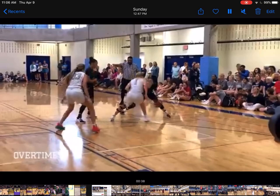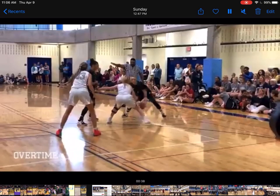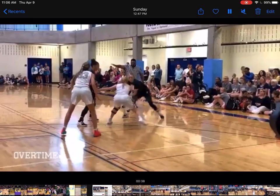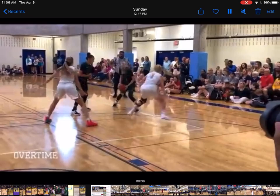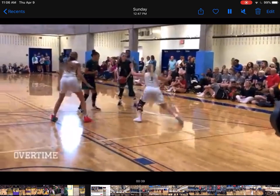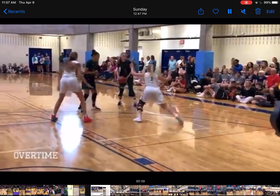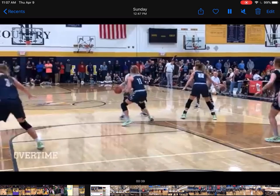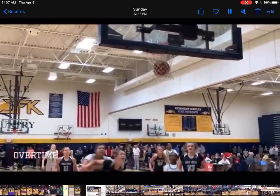This jab step is nasty. I'd love to see what happens at the end of this play, but really, so she looks like she's getting a screen. She jabs away from it with the ball going with her foot, right? So, and then look at the defender. She can't stand in front of that to save her life. So probably that's a jump shot, right? If it's not a jump shot, you can use the screen and put the defense in a bad situation. Nasty behind the back, step back.